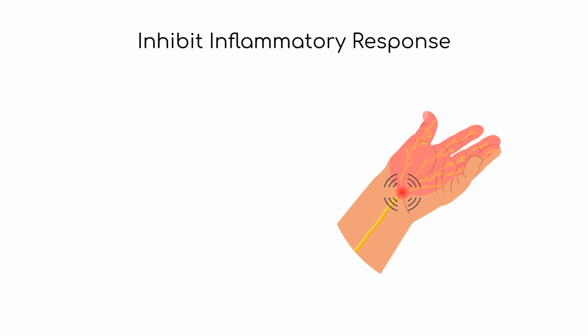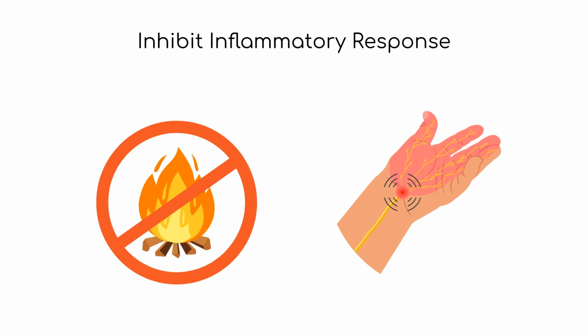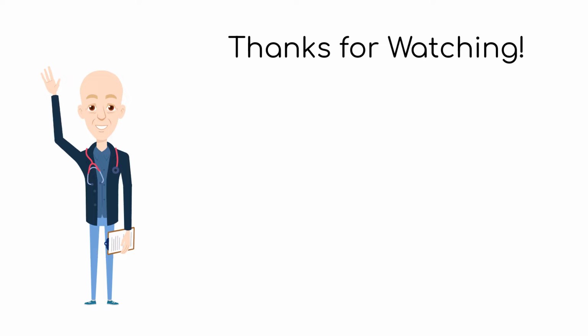Each medication used for treating RA works to inhibit the inflammatory response to help restore balance to the immune system and increase the quality of life for RA patients.